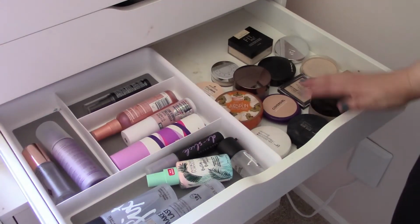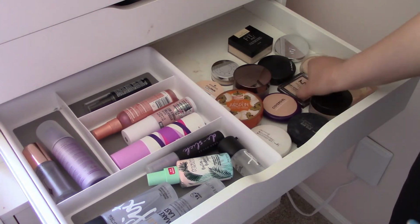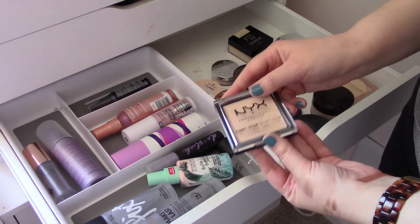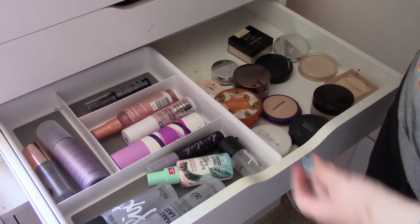Alright, down here we've got powders and setting sprays, so let's pick out some things there. I know first thing I'm reaching for is from NYX. It's new. It's their Can't Stop, Won't Stop powder. I got mine in the shade Light. I have not yet used this, so I'm excited for that. So I'm going to pull that out.